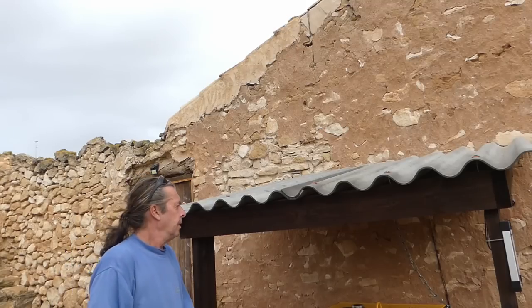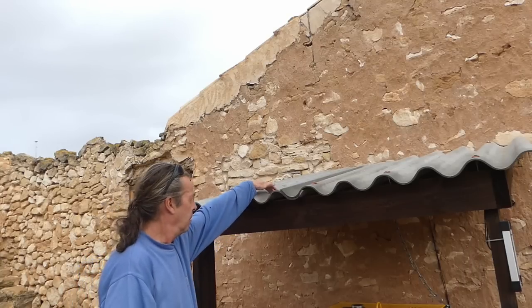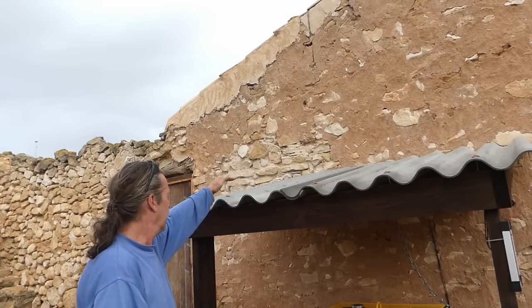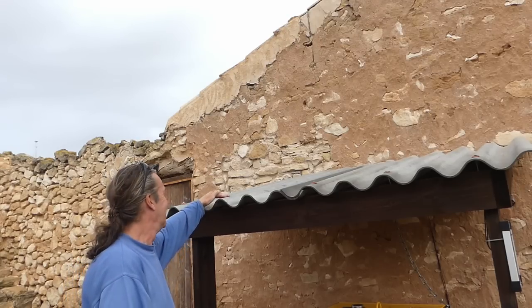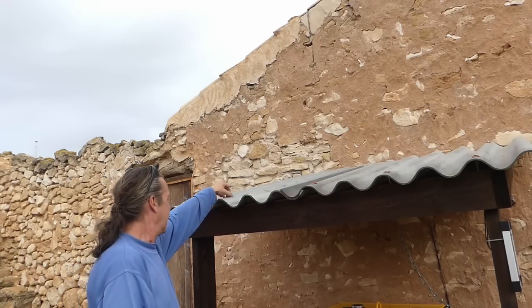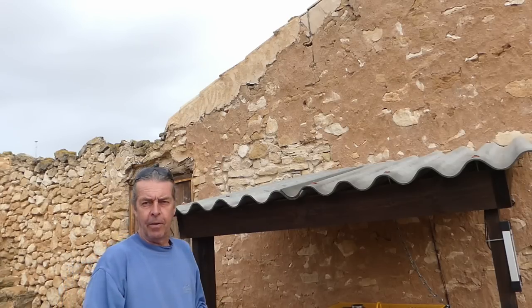If you ever do something like this, don't put your screws in the valleys, because obviously that's where the water runs. You've got more chance of leaking by putting them there rather than on the crests, shall we call them, I don't know what they're called. The water kind of just runs away from them better. You don't get any leaks at all. Little fingertip for you.